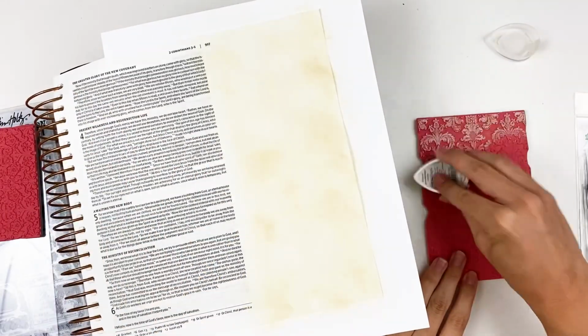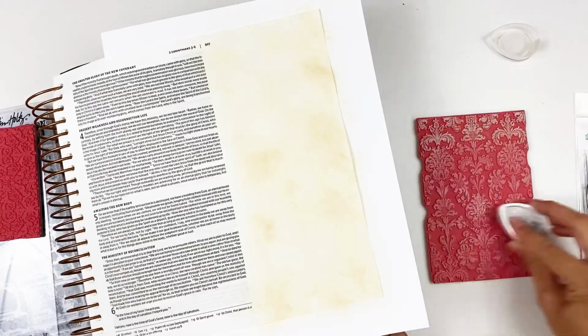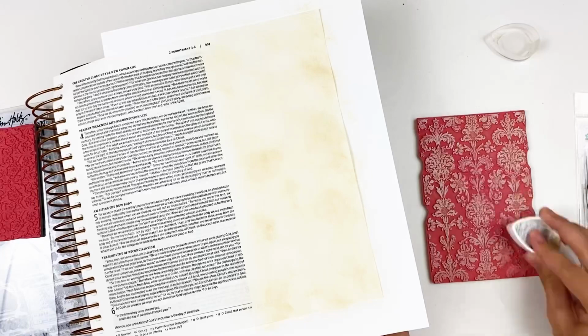These are nice and big. They've got grunge to them, lots of texture. They're amazing. So I'm going to use this to add some more background interest.